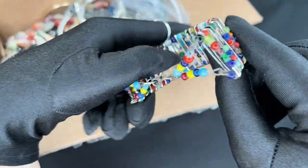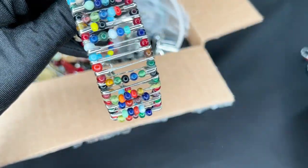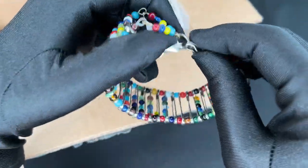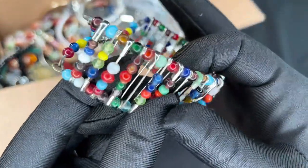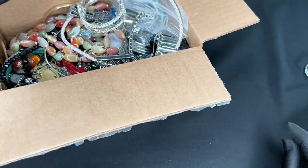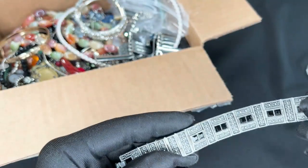Okay, what do we have here? All right, this is, oh, what happened there? That was my ring. Okay, this jewelry is safety pins and beads. I don't know. It's different, huh? Oh yeah, you can see the safety pin right there. Oh, look at the green right there. Anyway, that's interesting. A lot of bracelets in there, you guys.